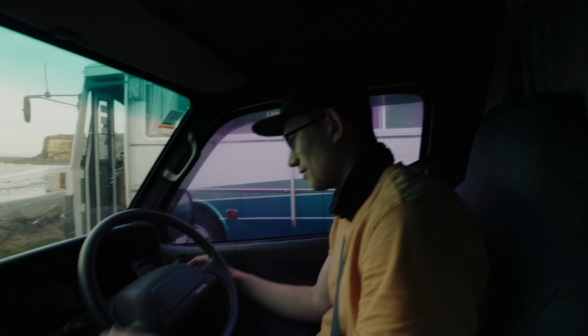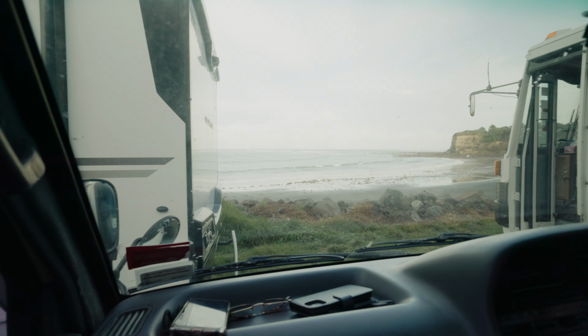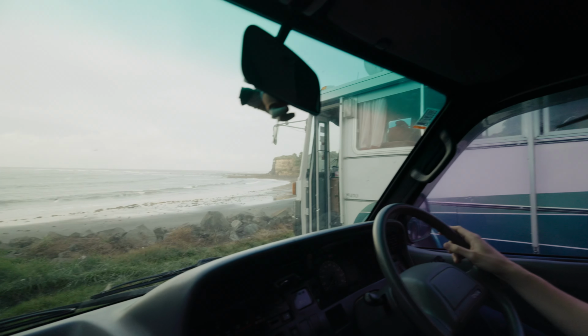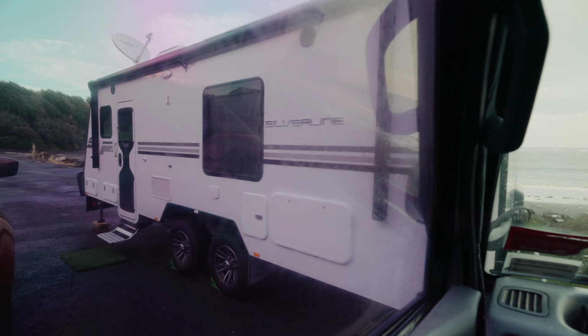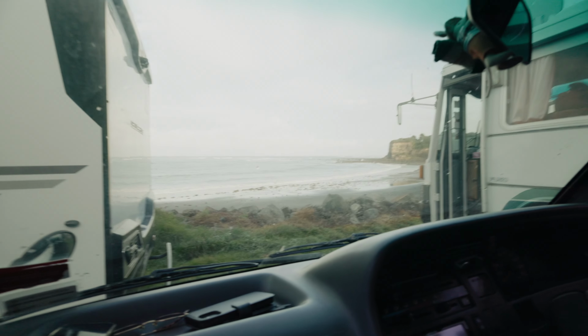Here we go. Next leg of the journey. Let's see where we're going. No idea yet. We had super cute neighbors though with this enormous bus and this luxury camper. They're super friendly, super nice people. Bye! See you! Thanks for the tips!